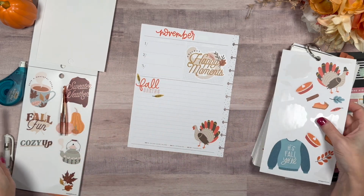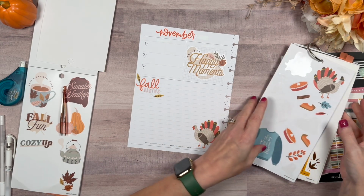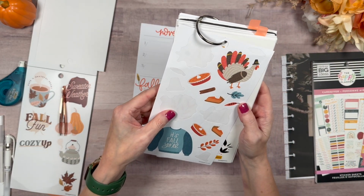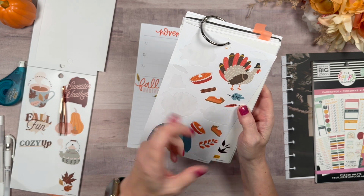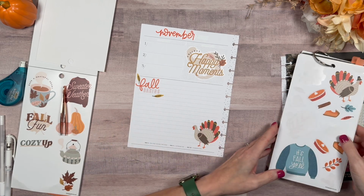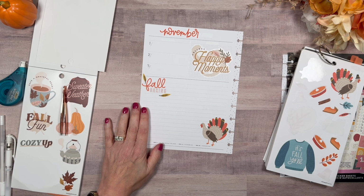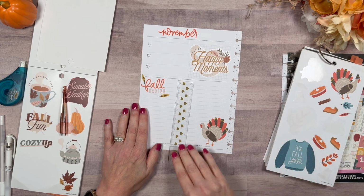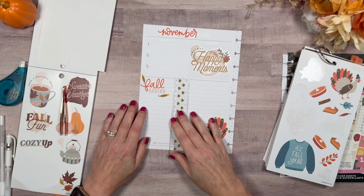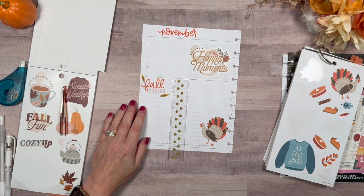And so what is this? Like, what is this sticker? Anyone know what that is? It looks like something that's rolled. I have no idea what that is. I don't know if I could use it because I don't even know what it is. Okay, so that gives me the option to change this over here.